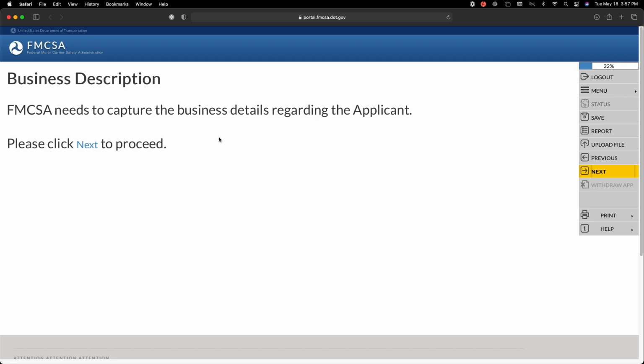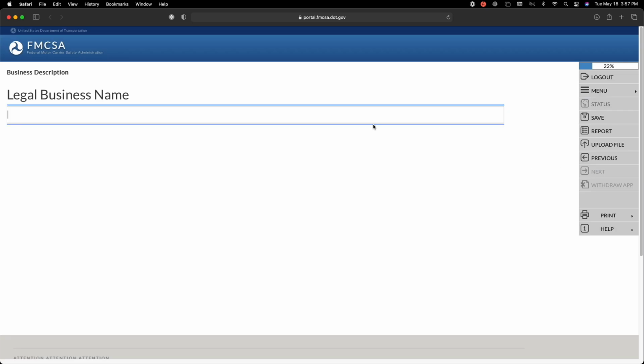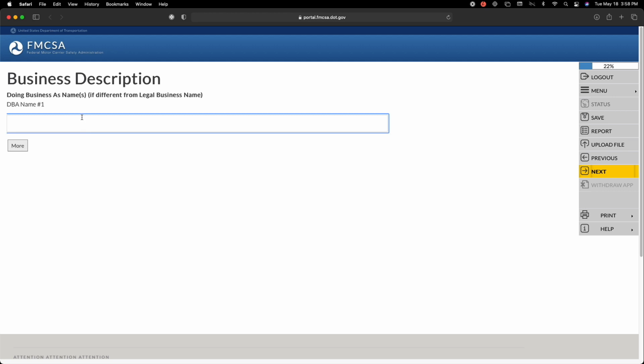All right, perfect. FMCSA needs to capture the business details regarding the applicant. I don't have a Dun & Bradstreet number right now. If you have it, go ahead and put it in. If not, that's okay. Legal business name: Trucking 2021 LLC. No DBA. If you don't have a DBA, don't put one in here. Don't put something in here just to fill the box.